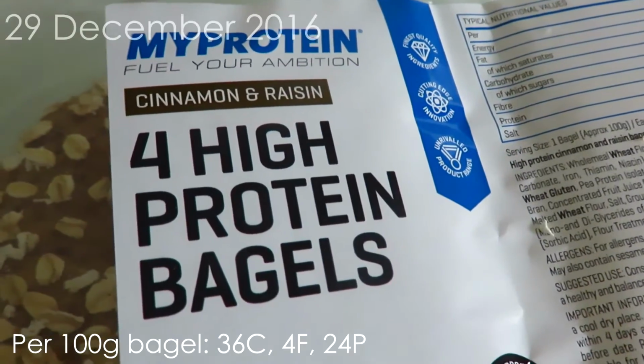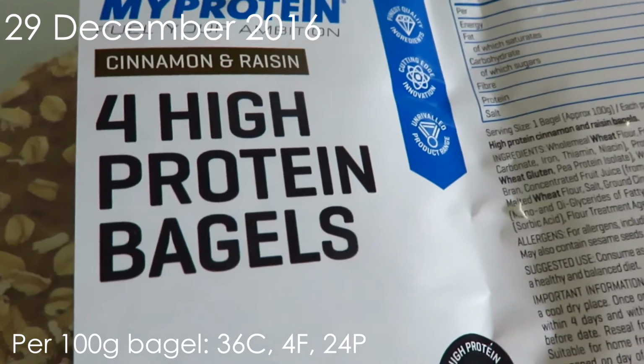But anyway, I really like that flavor. I wouldn't rate it as high as the double chocolate, but I would rate it higher than the white chocolate almond one. I really like that, and I will definitely be having it again. I'll try it on the oats. Yep, super tasty when warmed up as well. It's a winner.